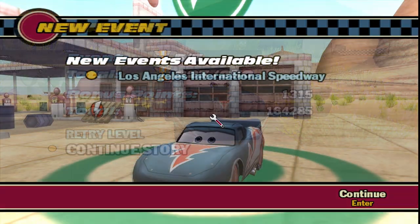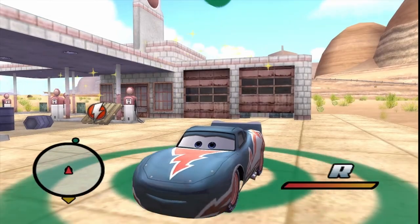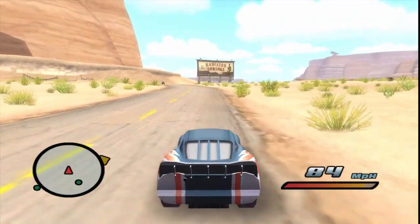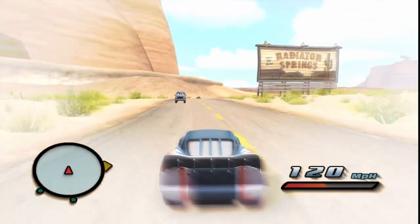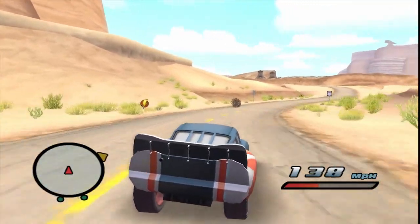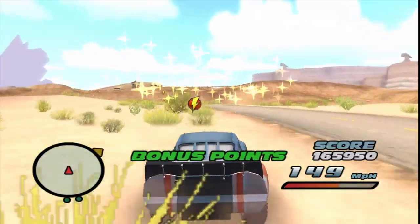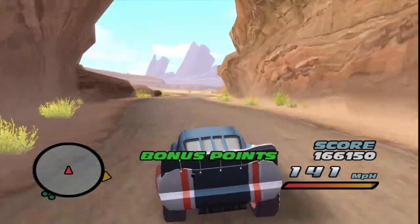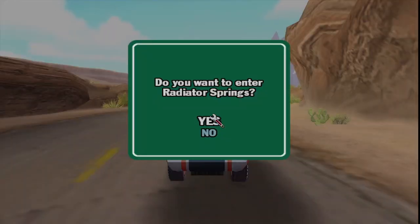Alright. Los Angeles International Speedway. Now that's gonna be a race. It's the one in the movie, right? Los Angeles International Speedway. It's the big one. So it's gonna take extra long.